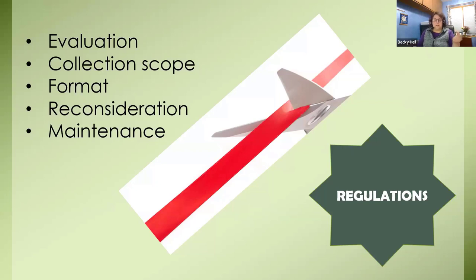I especially want to point out evaluation here. I think it's really important that patrons know that we do evaluate. We don't just buy everything, and that we're unbiased as we purchase materials. So again, this part is customer facing. So you can talk about your collection scope. What type of formats do you collect? What is your reconsideration policy? And how about things like maintenance? How do we repair things?